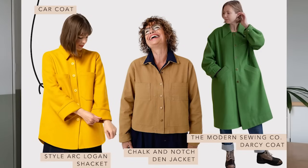For the long variant, I thought that the Modern Sewing Company Darcy coat would work perfectly. It had really nice proportions. The collar is quite big on this, which I thought would work really well if you were going to make that in the cord. It's got lovely deep pockets, and it had a very similar silhouette, particularly to the COS and Topshop one. So I thought that would work absolutely perfectly.